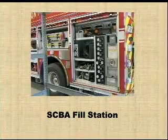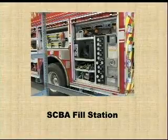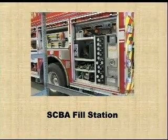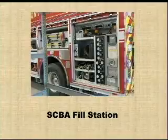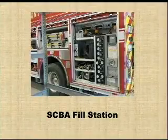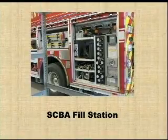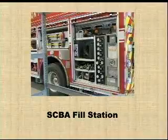Also, Pierce Manufacturing and Atlantic Emergency Solutions will provide training to all of our personnel. Atlantic Emergency Solutions also opened a full service maintenance facility in York County, which gives us quick access to service if we need it. And they also have mobile technicians that are able to come out on site if we require repairs on site.